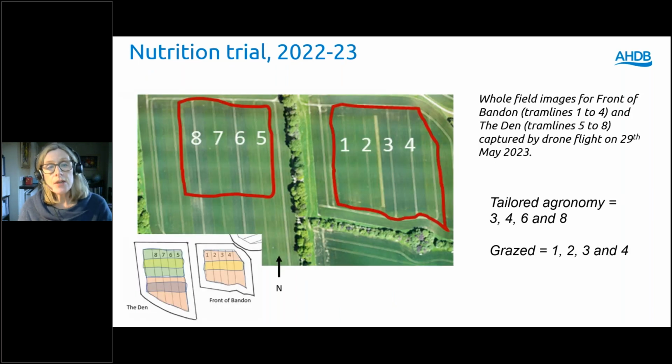Yes, so this is looking at the nutrition trial in the Den field and in front of Brandon. And again, here you see that the tramlines are much more even in their effect. We're not getting a strong difference between grazing and not grazed. If you remember, it was the front of Brandon there on the right that was grazed off. But what you see is very strong tramline effects here. So you see the tailored agronomy in 3, 4, 6 and 8 really showing as much greener again at this overflight at the end of May.